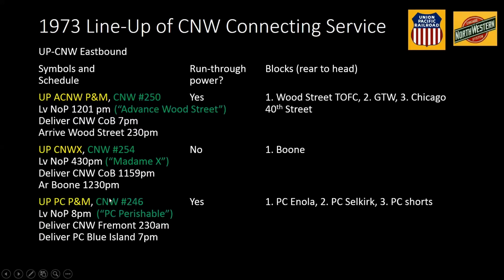And then I'll explain in a minute, but a service was started up to have run-through perishable UP to CNW to Penn Central to Eastern destinations. So UP started operating a Penn Central perishable and manifest in October 73, which became CNW 246, the BC perishable. And you see there's no Chicago traffic on this train. There's an Enola block, there's a Selkirk block, and there's Penn Central shorts for Blue Island. So it's all Penn Central traffic that's going beyond Chicago. So we have a train to bypass Chicago.